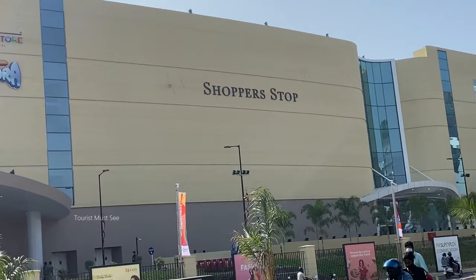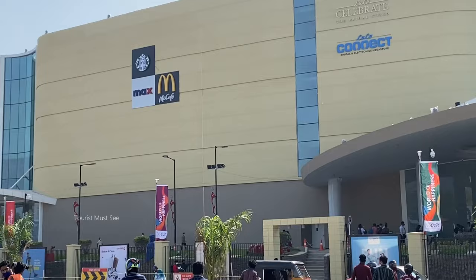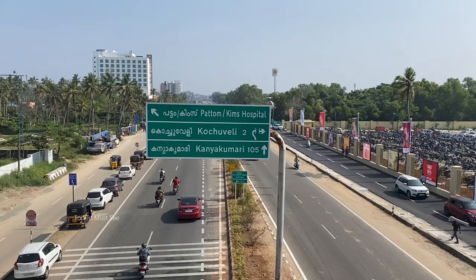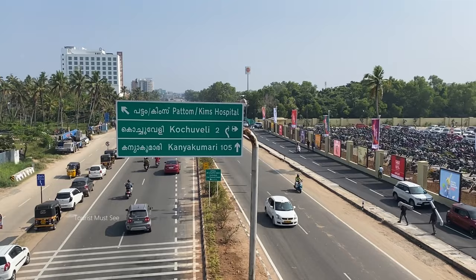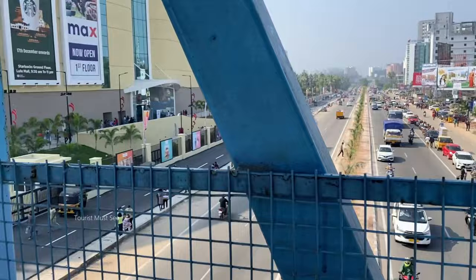It is located along National Highway 66 at Akkulam in Kochi, about 6 to 7 kilometers from the main town of Thiruvananthapuram. As it is located in front of the National Highway, you can see a 4-lane road in front of the mall. Also, you can see a crossing bridge which will help us move from the opposite road to the mall road.